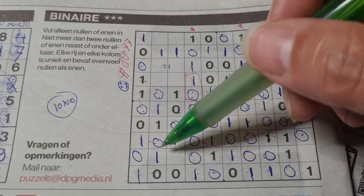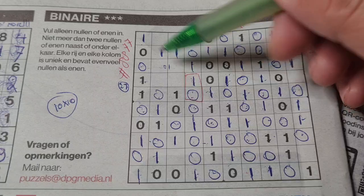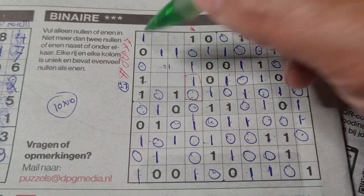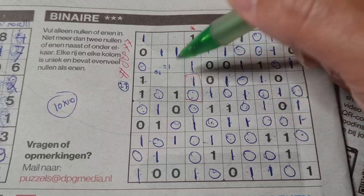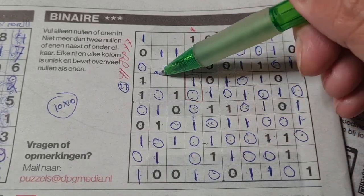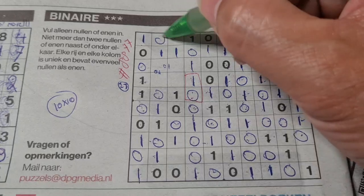Alright. I know between an O and a 1 with two empty boxes between, there's always an O and a 1 there, but I do not know in which order. So we have the first one, second one, third one, fourth one, fifth one, so that box will be an O.